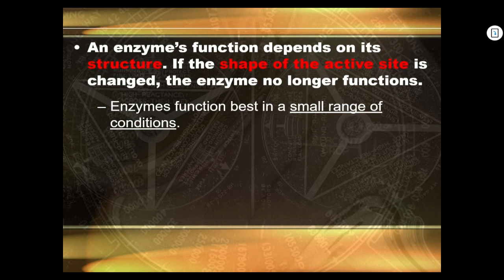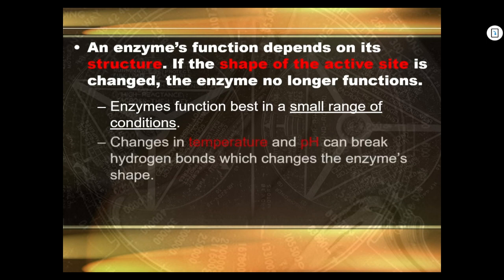So it makes sense. Our different animals and plants have evolved in different environments. So what works best in the cold for one plant or one animal may not work best in a hot environment like the desert, right? So enzymes function best in a small range of conditions.